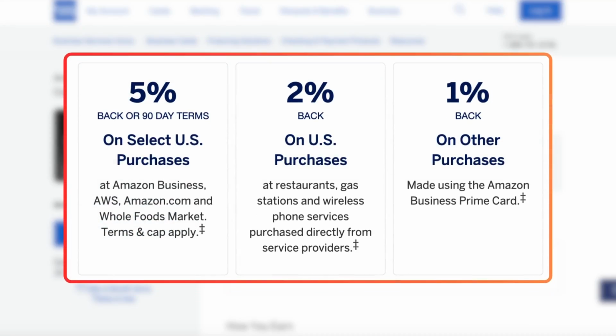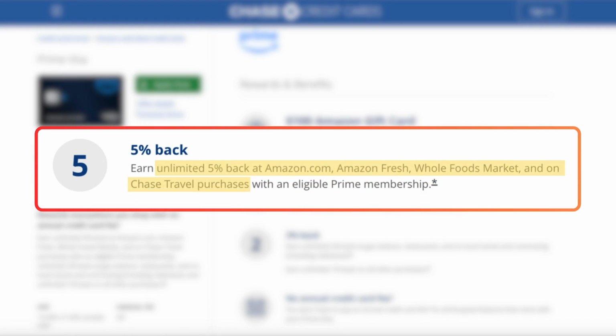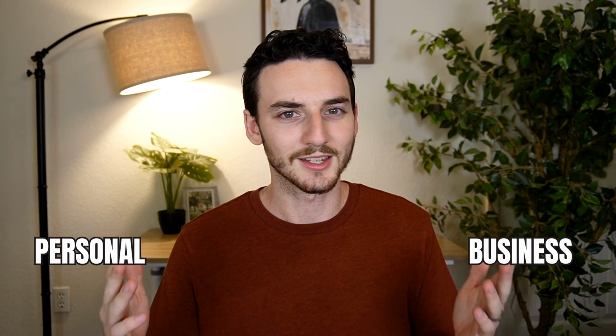Another reason why I'm applying for this card is because of the 5% cash back at Amazon. We use Amazon so much, so we have a lot of expenses with that. And I do have the Chase Amazon Prime Visa card that earns 5% cash back at Amazon, just like the Amex Business Prime card, but it would be nice to separate these expenses into personal and business expenses so it's easier when it comes to tax time.